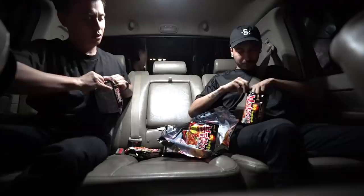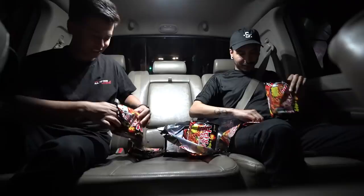One, two. We're gonna steal all the little packets of sauce. Yep, looks nice. This is the one. Here we go. Look how big this thing is. Yeah. One of these is killer. It might be like 3.